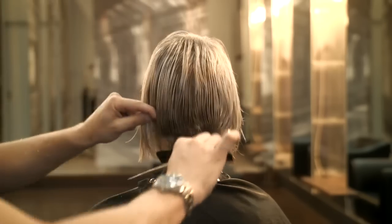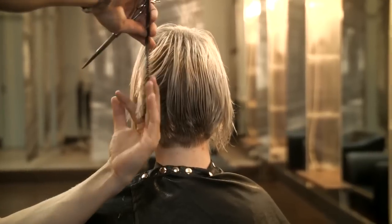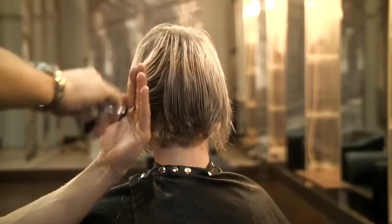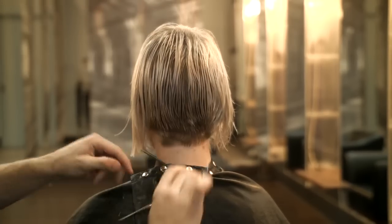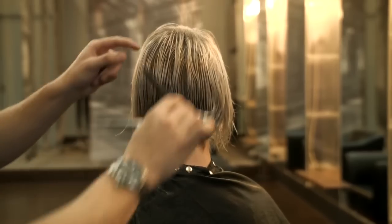This is now addressing that little corner that I over-directed to the center when I started working the back section first. We're just now removing this length here.